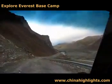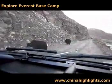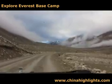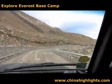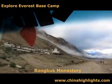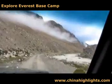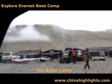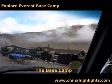As we drive closer to Mt.Everest, the road gets worse. The stream along the road comes from snowy mountains. At 8:30 a.m., we reach the last checkpoint, and that means we are in the hub of Mt.Everest protection area. A few minutes later, we drive through the Rongbu Monastery, the highest monastery in the world. At 8:45, we arrive at the base camp for Mt.Everest.